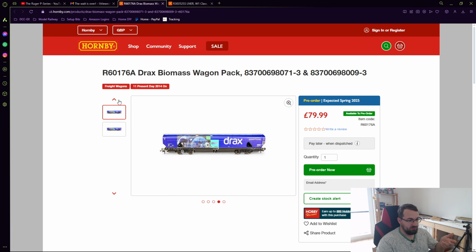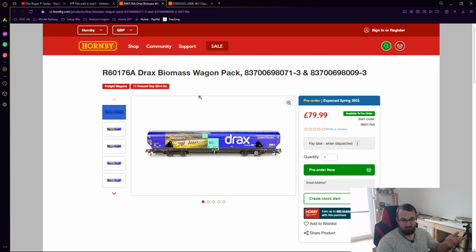with slightly different liveries. Yeah, it's a modern day wagon, specifically niche. I'm not sure how that works. Again, for some people, fine. For other people, not.